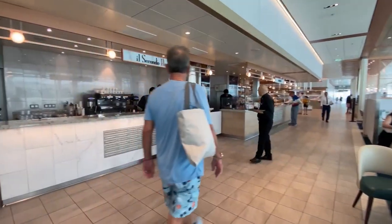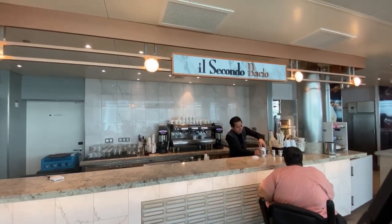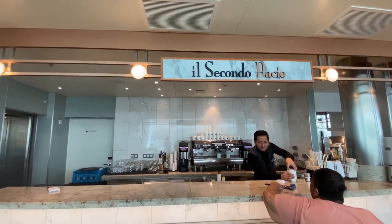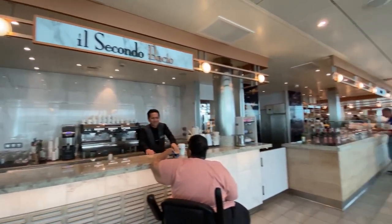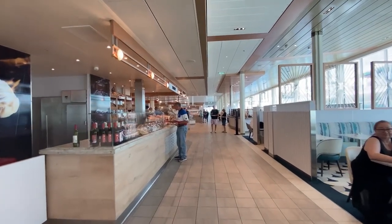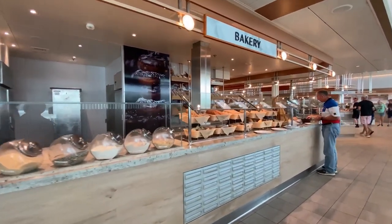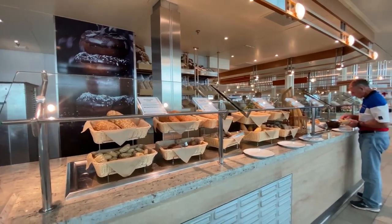And just to the left here is El Segundo Baccio. So this is the second El Baccio. The first is on deck 4, which I showed you. And this is the second one. And it makes it very convenient for you so that you can get your coffees here in the morning or in the afternoon or in the evening. And it's the same coffees that you can get at El Baccio. But remember, they come with a cost. If you have a classic drink package, most are included. If you have the premium drink package, all are included.